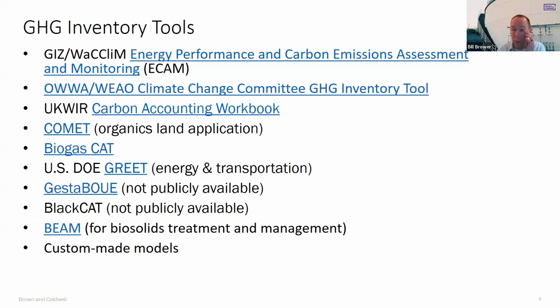Yeah, I was just going to go over some other greenhouse gas inventory tools that are out there quick. One in a bit more depth, but I just wanted to mention some other ones. We're of course partial to BEAM. I think it's kind of the gold standard when it comes to greenhouse gas accounting for biosolids treatment and for management of biosolids products. But there are other ones available, particularly if you're doing more broad wastewater treatment, you know, your full wastewater treatment plant or water resource recovery facility. There are some others that can give you a broader look.